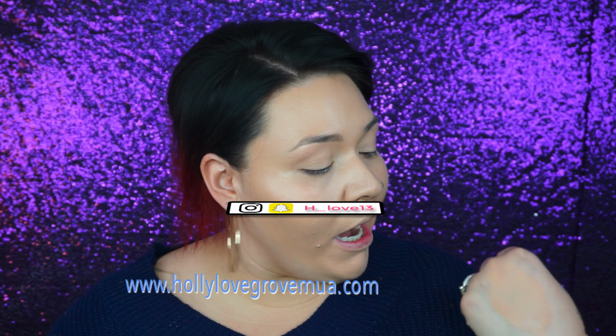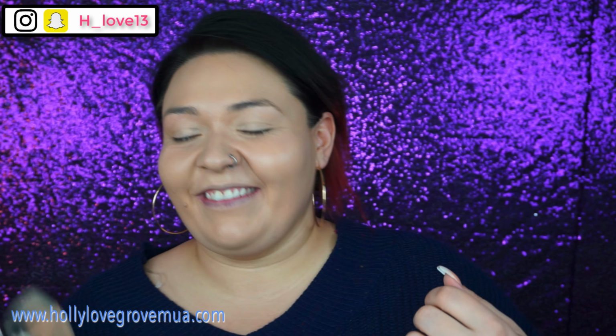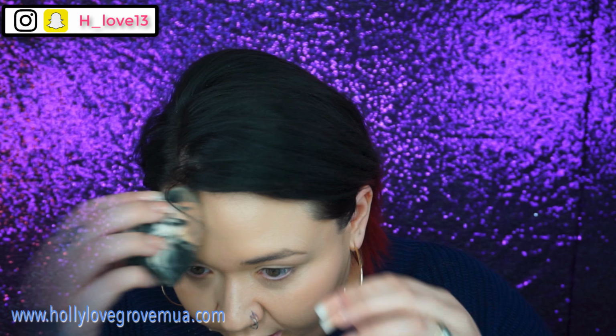Okay, so I pumped that onto my hand when we started, and just looking at it now, it is quite a bit darker on my hand than what it started to be. So I'm gonna assume that it is going to oxidize since that's what it's doing on my hand. I'm still holding my hand up. But it does look pretty full coverage. So that's good because you know your girl likes to be a full coverage queen here.